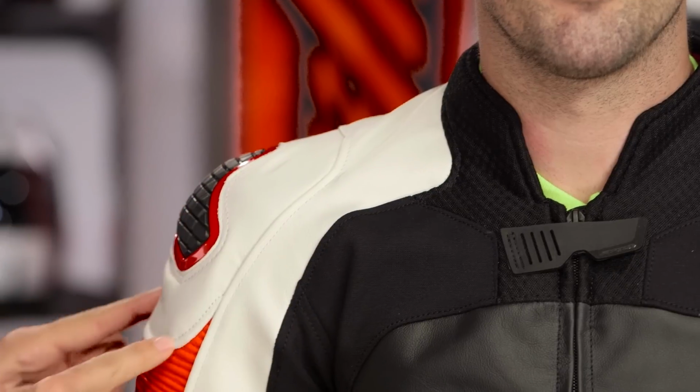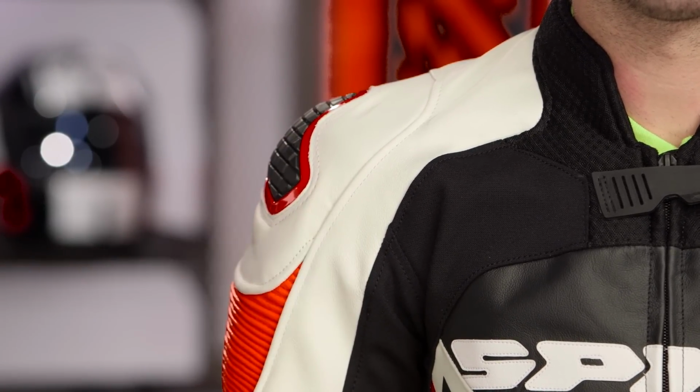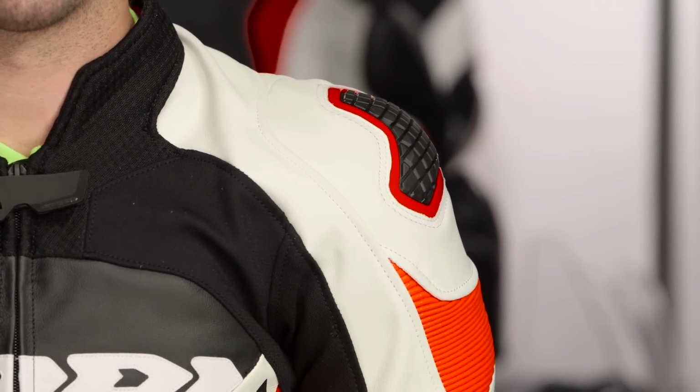And as we work our way down the shoulders, if you're not familiar with Spidi, one of the things that they're known for that I really like is they cap their shoulders. So you don't have an exposed seam running across the top of the shoulder, which can be a potential fail point in the event of a crash. Instead, they cap the shoulder and they remove the seams further lower down the arm and then up further onto the neck, just giving you that extra layer of safety. And then everything in this jacket is going to be double safety stitched as well.